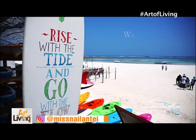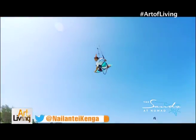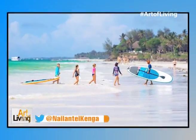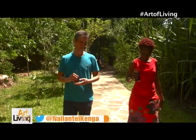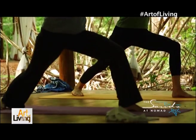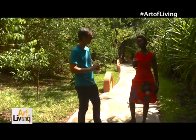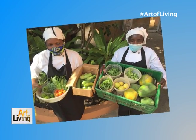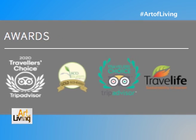We have water sports, so non-motorized activities. Kayaking, windsurfing, we also have the fishing boat. Then we have our wellness activities. A yoga instructor can come on board, and you can have your private yoga class. You can have a forest walk, farming. Farming, yes. That's why you guys won awards. You're an award-winning resort.